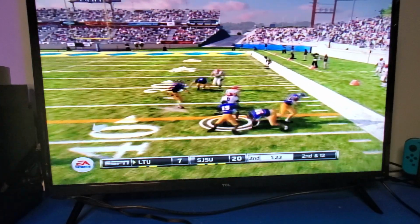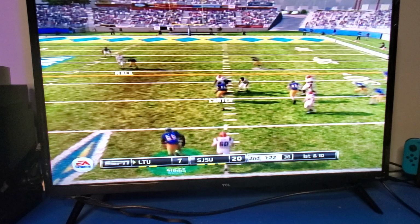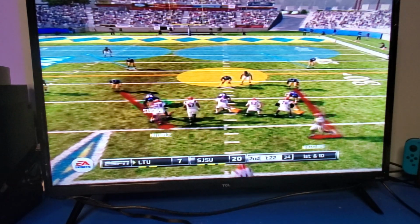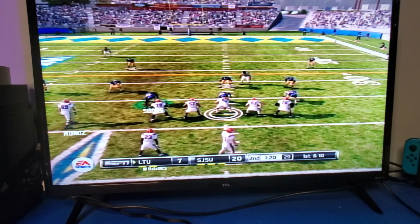Gets it out to him again. And he's tackled around the 37-yard line. This isn't even the best example, but I'm going to tell you something. This young man is really getting better at running his routes, which is a truly underrated quality these days.